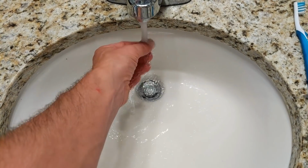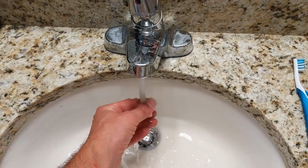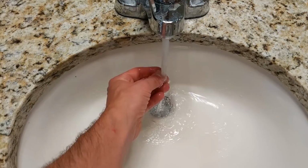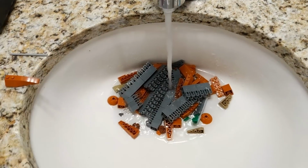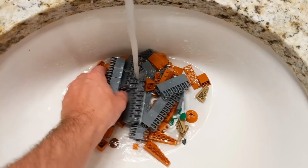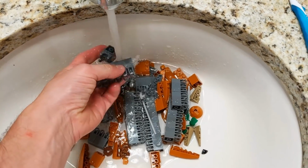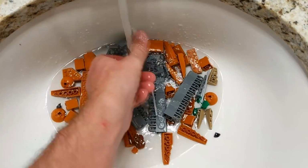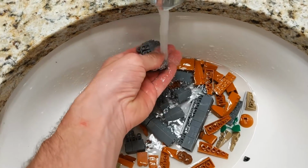I would like to get a strainer at some point. There's actually a few things I want to buy for this bathroom for decaling and for cleaning parts, just other LEGO related duties and stuff that I do in here. But for now, I just plug the drain and dump them in there. You can see I've got a bunch of parts for Cato Neimoida and Genosis. I hate it when they stack the parts too. It just makes them harder to clean. And then I have to go through and take them all apart anyways, so why not just leave them taken apart.